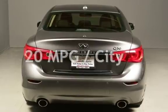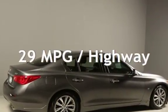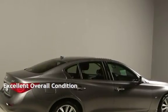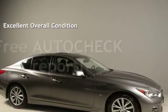Estimated fuel economy for this vehicle is 20 miles per gallon in the city, and 29 miles per gallon on the highway. This vehicle is in excellent overall condition. Ask to see the free auto check vehicle history report.